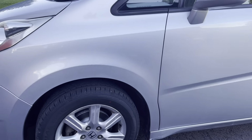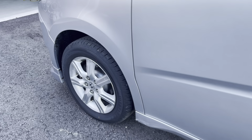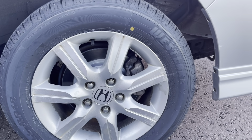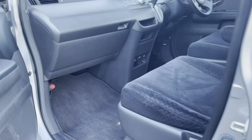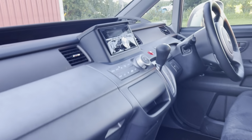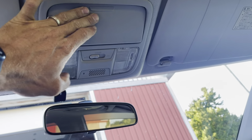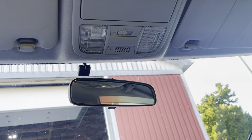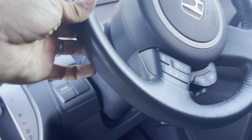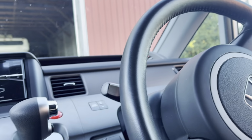This 07 came with factory alloys, which is not something I've seen on one of these yet. They're, what are they? 16 inch alloys. It's also got a couple of options in here that I've not seen yet. Sunglasses holder, like the RE4s, it's got that blue evening light in there. And the first one I've seen with a leather wrapped steering wheel, which is really nice. I like the shape of these wheels as well.